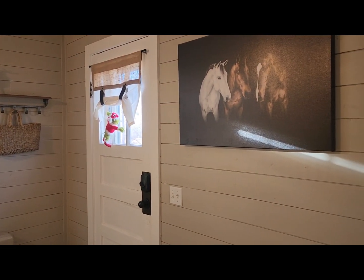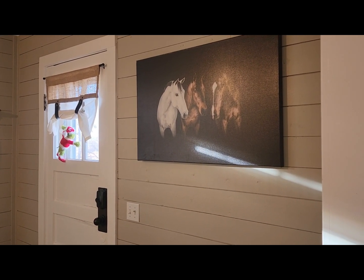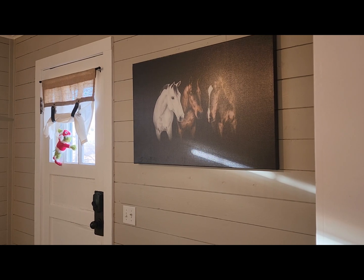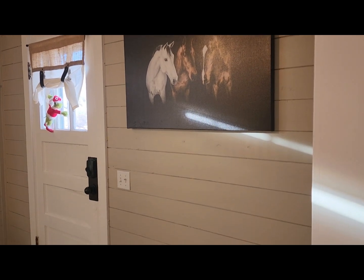You will see in the bunkhouse I have done artwork from my daughter. She's a traveling equine photographer, Gianna Terranova Photography, and I love her work. So of course I'm going to show off my daughter's work. These are horses that are clients of hers that she takes pictures for.